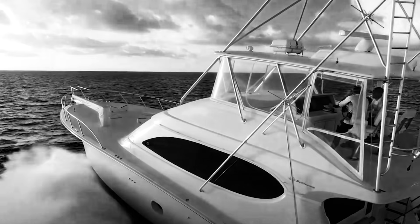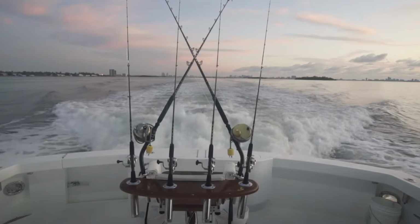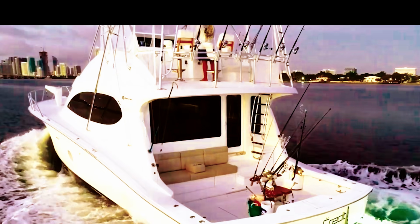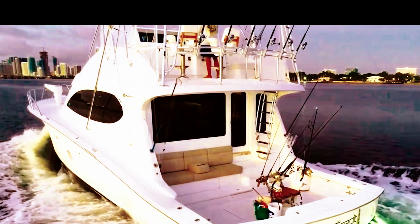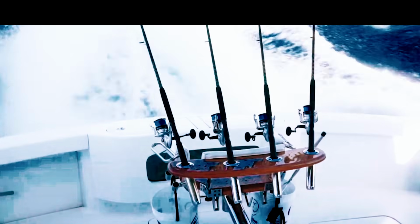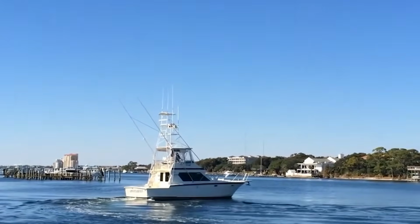Introduced in the late 1960s, the 41 Convertible demonstrated that offshore anglers no longer had to choose between serious fishing capability and onboard comfort. It blended the rugged performance expected of a blue water fishing boat with the accommodations of a cruising yacht, creating a package that appealed to a new generation of offshore fishermen.